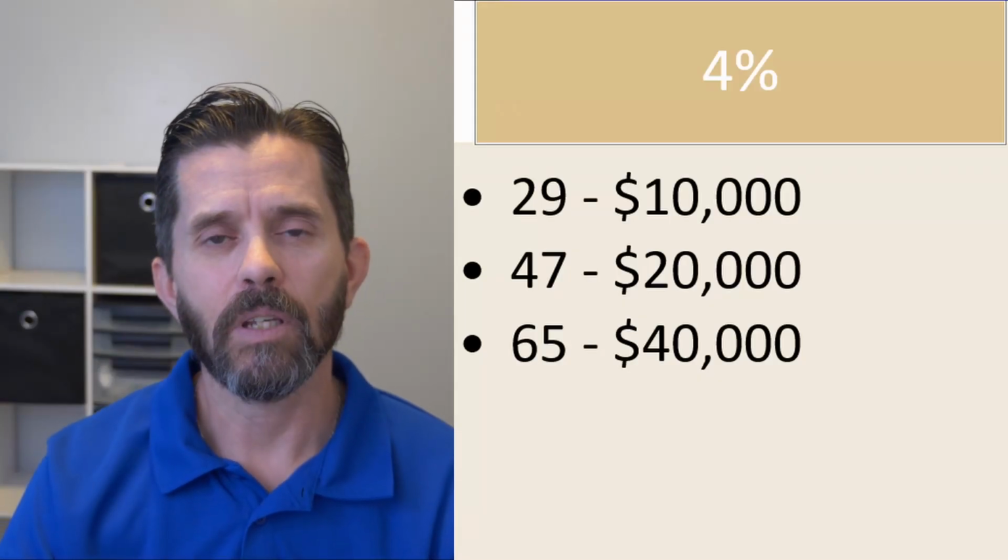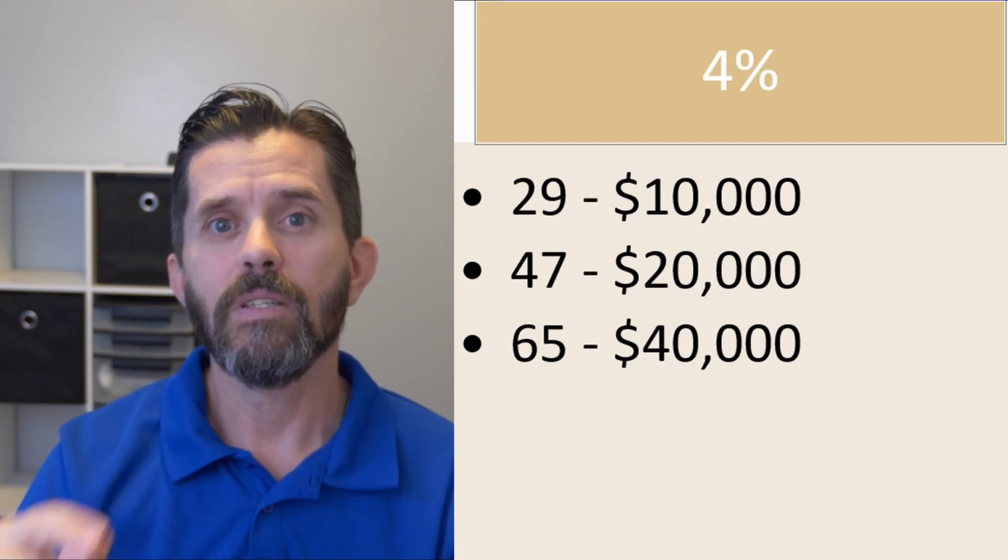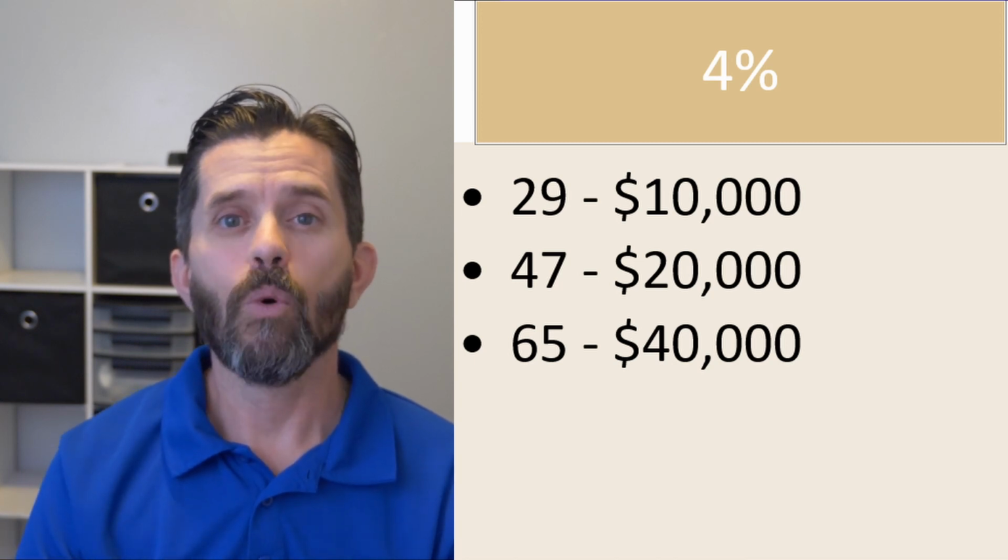The cool thing is that 18 years after that, the 10,000 doesn't become 20,000 again. The 20,000 becomes 40,000. So you can see that the money continues to double. So at age 65, you have $40,000. Now $40,000 is a lot of money, but it's really not going to be enough to retire on. So the reality is you're going to have to get a much better rate of return. So what if we doubled the rate of return? What if we went from 4% to 8%? Would that double our result from 40,000 to 80,000? Let's take a look and see.